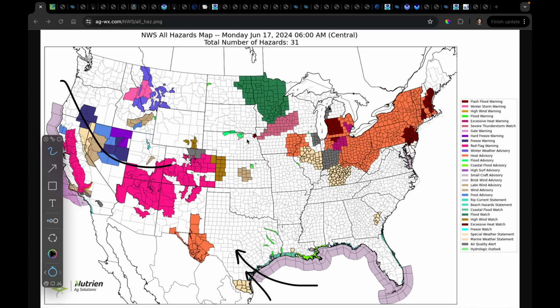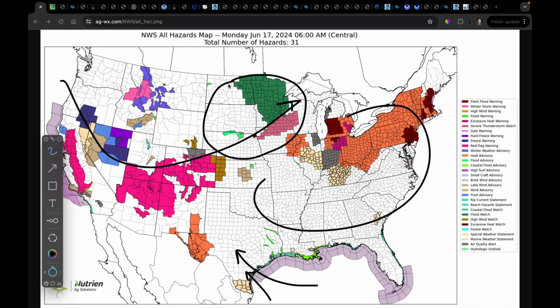But the flow is coming around a broader trough like this to hit that ridge, and this is meaning a lot of flow coming into the upper Midwest and northern Plains. It's going to result in some very heavy rainfall. That's just in the near term.